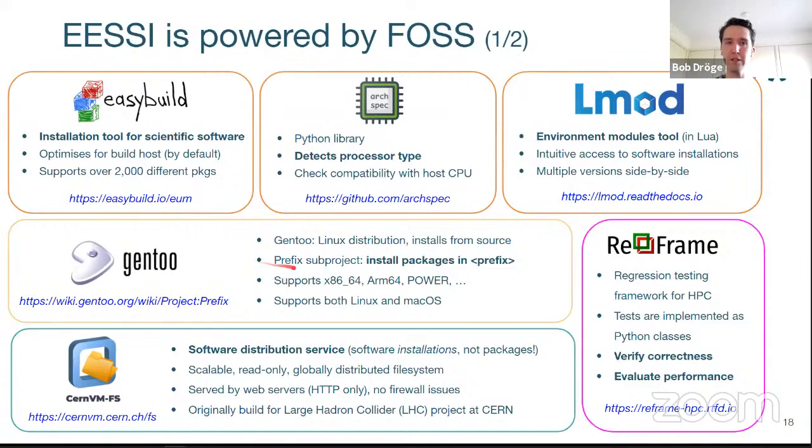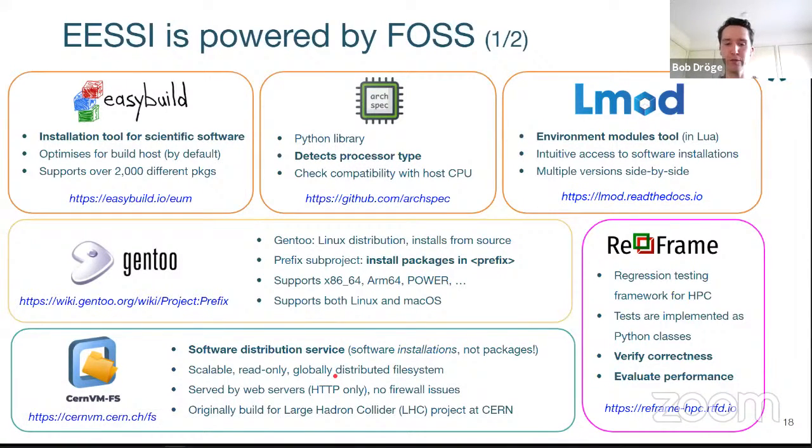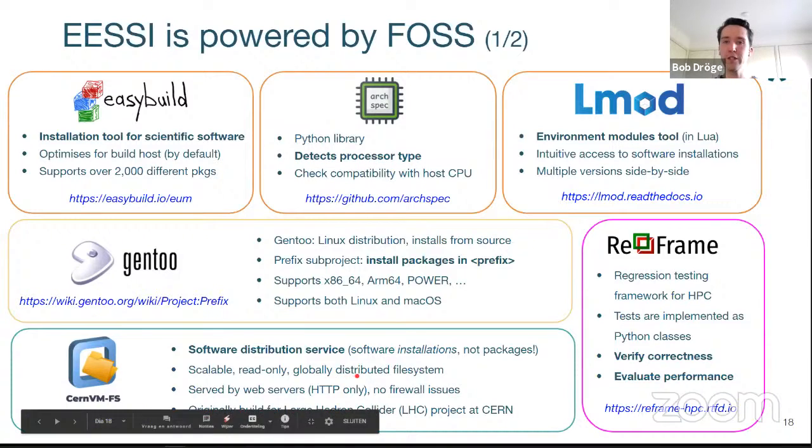Then the compatibility layer is based on Gentoo Prefix, so I will not tell anything about it since Fabian has just done that. But that's what we use to provide an operating system layer, which has all the dependencies for our software. And finally, the file system layer heavily relies on CernVM-FS, which was covered by the talk that Jacob gave yesterday.